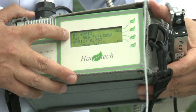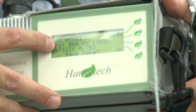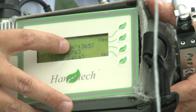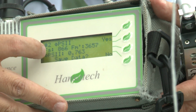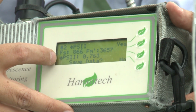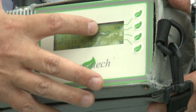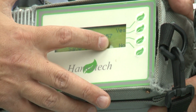The other one is FM', which is the maximal fluorescence under the light. And if we have a stress, this value will go lower. And the other value, which is the most important here, is the actual efficiency of photosystem 2, which is PhiPS2, and we have here equal to 0.76, which is good.